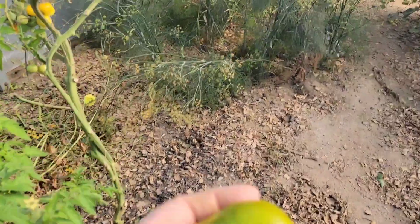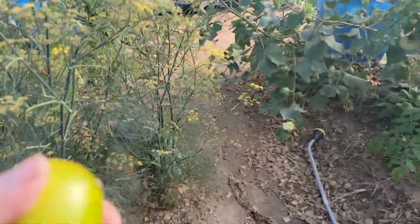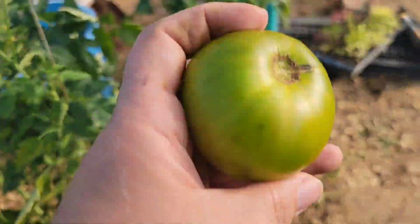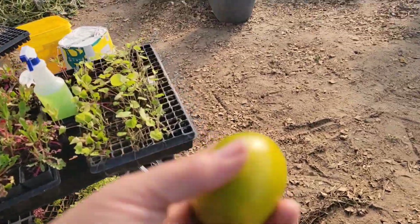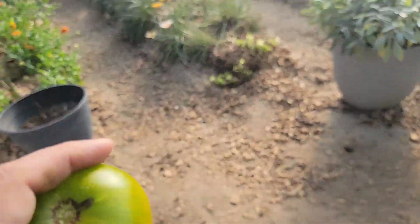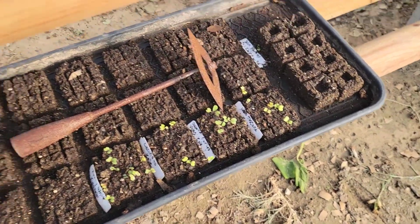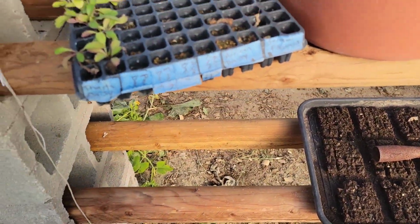I did find a Granny Smith. I've been waiting to see when these guys were ready, because they don't change color. They stay greenish yellow. So I'm going to try this one. Okay, I'm going to save the rest of the seeds in that one. That's a good mater. I need to get babies in the other greenhouse.